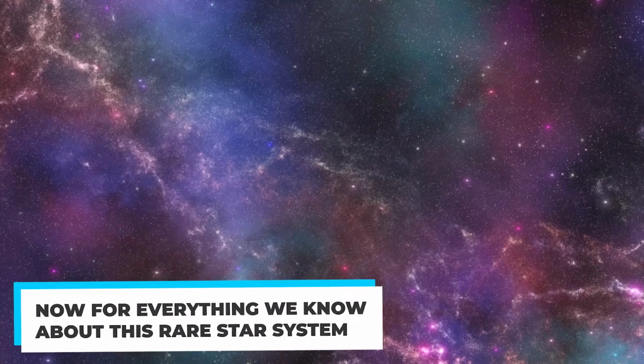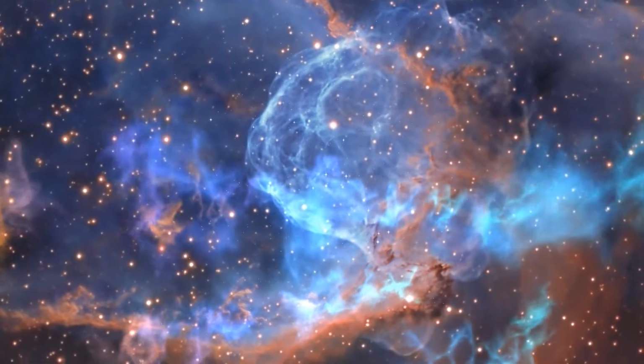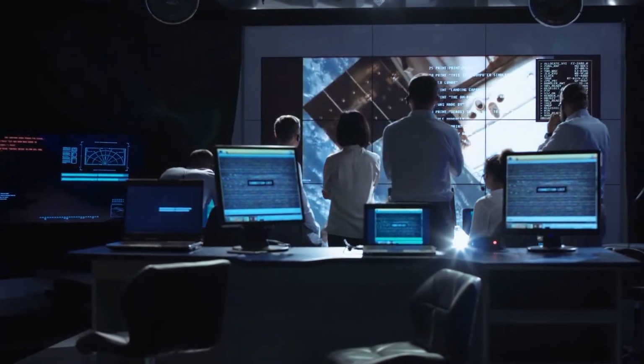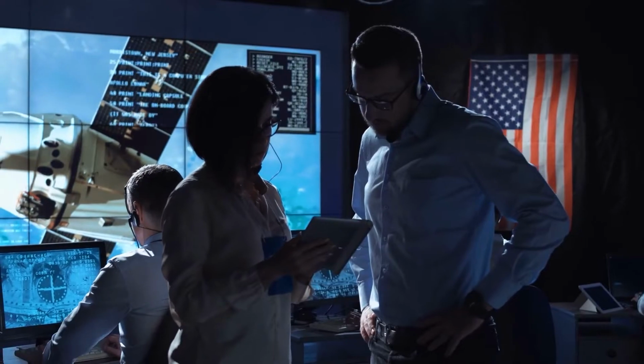Now for everything we know about this rare star system. Before we get into more detail about the rings themselves, we think it's best to explain to you everything about these two stars, the stars responsible for the birth of these rings. But we can't just call them stars. They've got a name, and it's Wolf-Rayet 140.